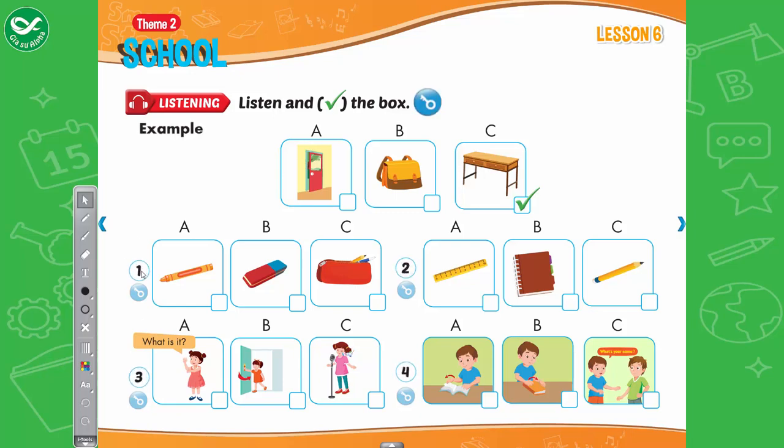One. Is this an eraser? Yes, it is. Two. Is this a pencil? No, it isn't. What is it? It's a ruler. Three. Please sing a song. Sure. La la la la la la la. Four. Please close your book. Yes, teacher. Now listen again.